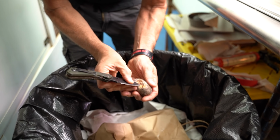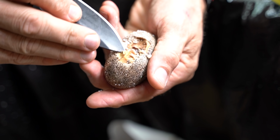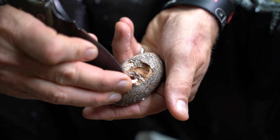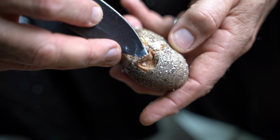This one I expect is going to be bad because this was damaged. But, ew. I don't think I like anything that's going on here.